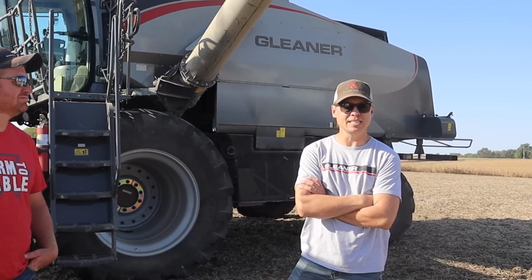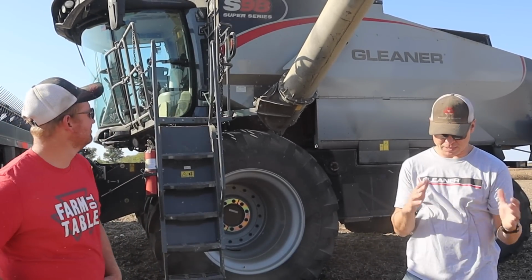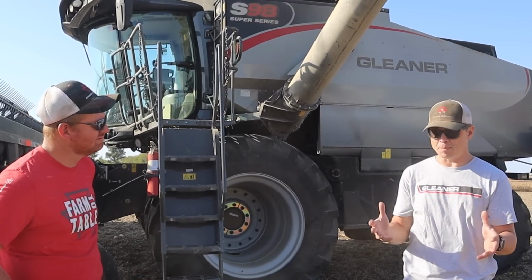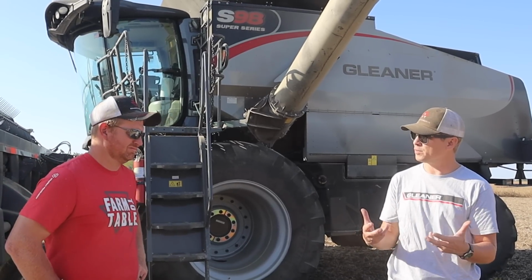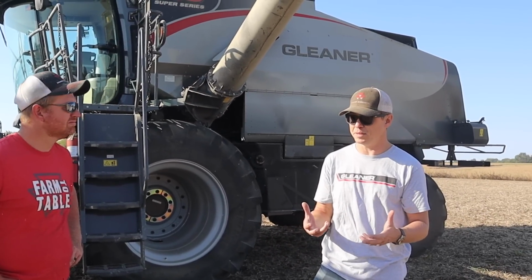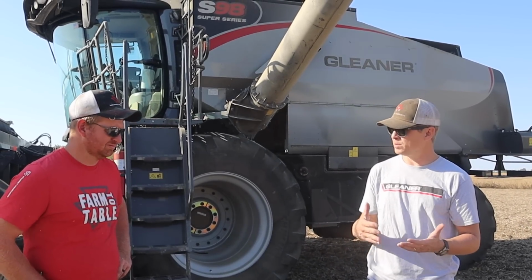This is an S9, the previous model to the T Series. The big difference between the T Series and the S9 is the DuraDrive ground drive system on the T Series. We've got a pretty decent ground drive system on this; DuraDrive just took it to another level. As far as control, resolution of speed control, and some of the capabilities to get into the field, this machine does exactly the same thing as far as the processor, to get that premium bin sample and low loss levels.